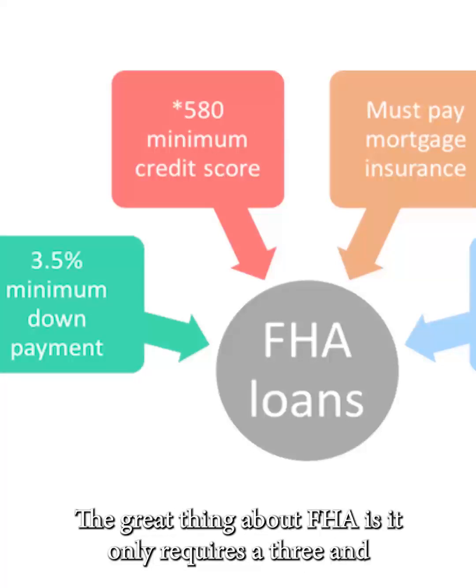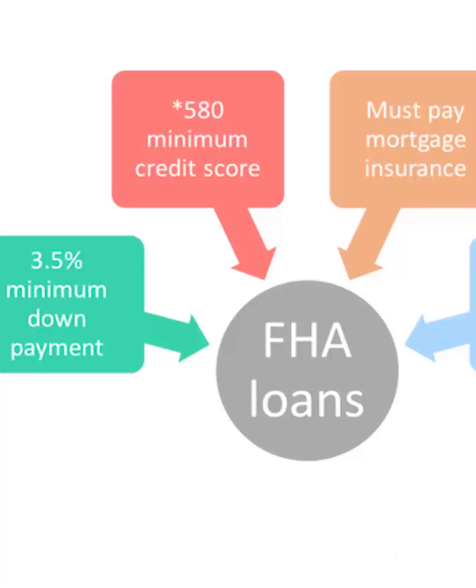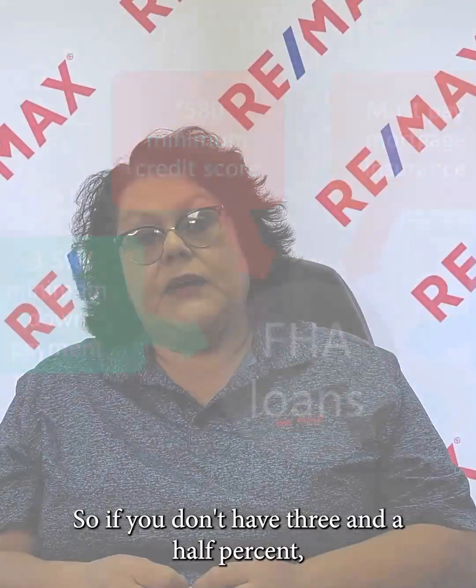The great thing about FHA is it only requires a 3.5% down payment. So if you don't have 3.5%, you can actually get that money gifted to you from an immediate relative, from your employer, or some states, not Tennessee, but some states will allow the realtor's commission to go towards your 3.5% down payment. So FHA is a very popular option for first-time home buyers due to the low down payment requirement.